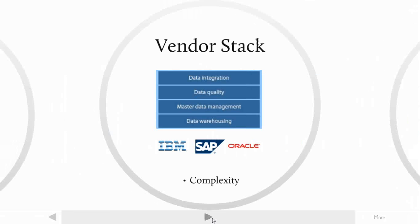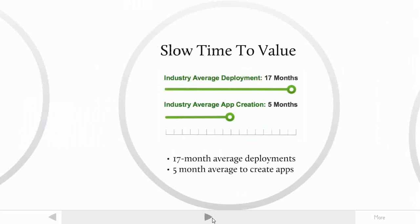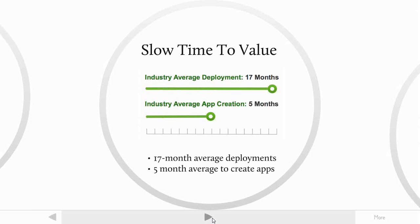Business intelligence today is typically very complex from a technology perspective. You could need 4 layers of technology. You could need more than 4 layers of technology. As a business, you've got to license or build this software. It takes time and it costs money to do this. On average, from day one of a business intelligence project, it takes 5 months to create an application, and it can take up to 17 months to finish that rollout.